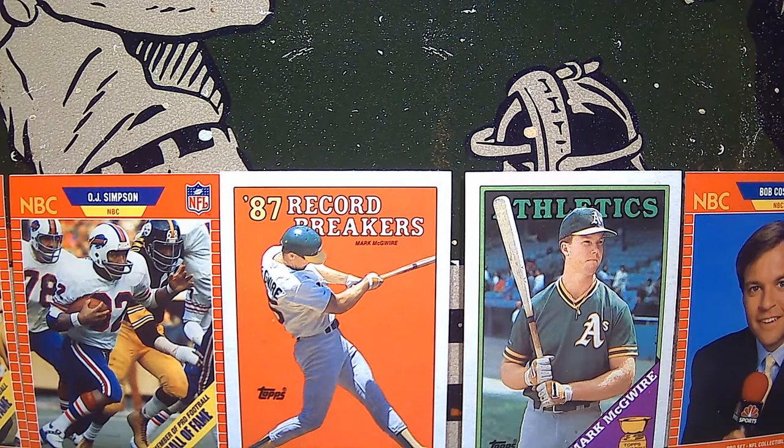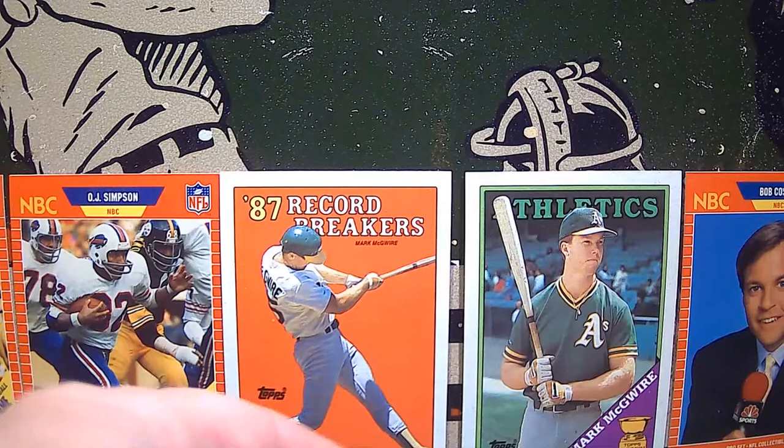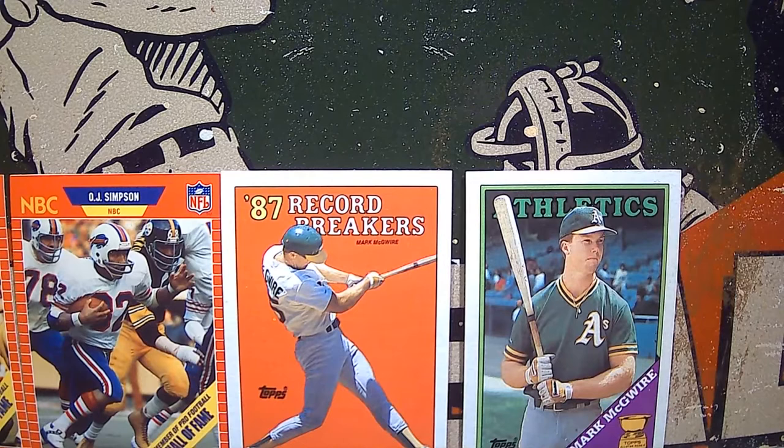Get rid of some of these wrappers off my table here. Make some room for actual cards. Okay. Matt tells us that is Barry Bonds' rookie card, 1987 Topps. I'm going to sleeve up the Michael Irvin card while I'm sleeving things, since that's his rookie card as well. And I'll want to make sure I keep that one nice. Take Bob Costas off the screen. There we go.